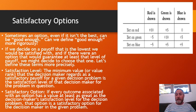So, for example, let's say you're playing this game and you're like, you know what, I'm just having fun. And if I can play this game, have some fun, and walk away breaking even, not losing money, I'd be happy. That would be a satisfactory outcome for me. Well, look at the table here. Betting on red, the worst you can do is break even, right? You don't lose any money. So if you bet on red and blue is drawn, that's the worst outcome for betting on red, and it's zero. It's break even. You don't lose any money, you don't win any money, right? So if that makes you happy, then choose that option. And that's the strategy we'll see in the next slide.